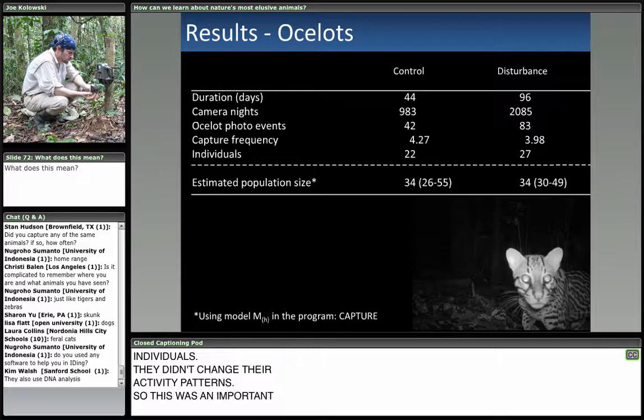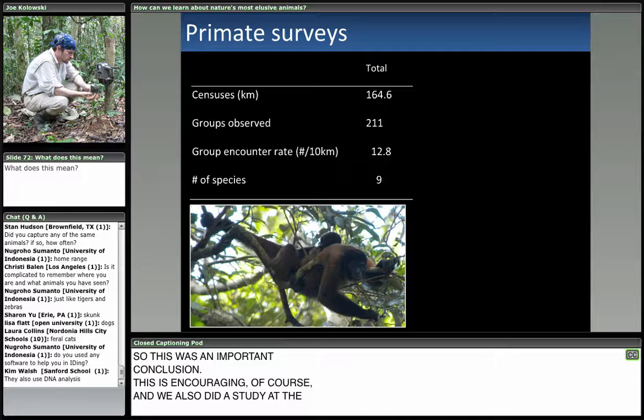We also did a study at the same time looking at primates. There are different methodologies used to look at primates. They don't come down to the ground very often, so the cameras aren't very useful. But we walk censuses and record numbers of primates seen. We observed 211 groups total during our study period. Encounter rate is just the number of groups that we saw per 10 kilometers walked. And we had 9 different species in our study area.